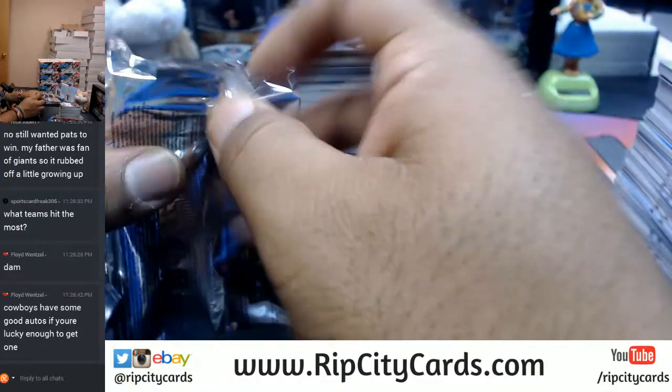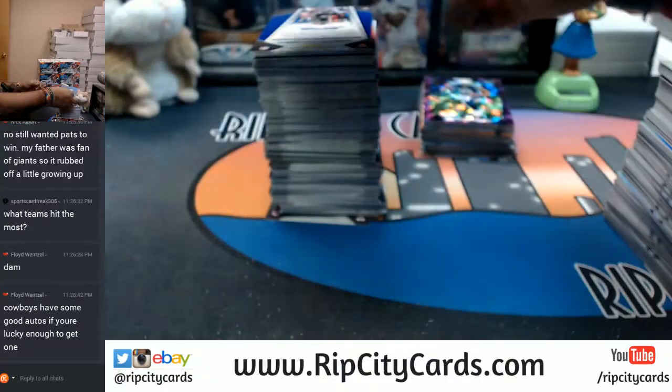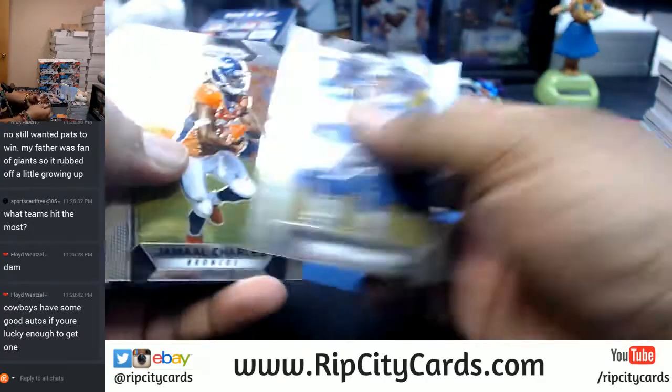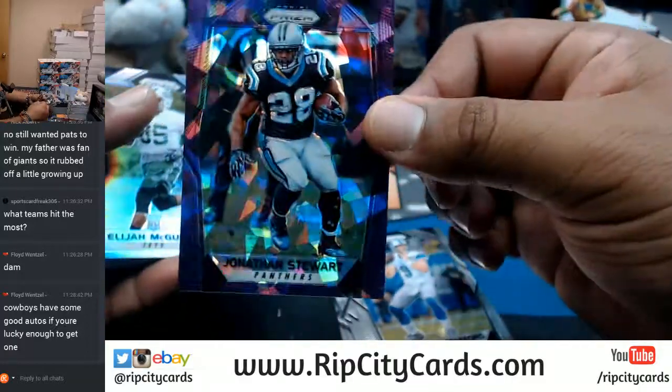Oh, yeah, for sure. The only auto I've seen for the Cowboys is a Switzer. So I'd like to see some more Cowboys, that's for sure. The more the merrier, baby. Jonathan Stewart of the Panthers, purple.